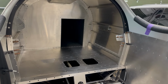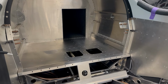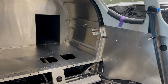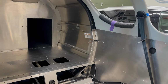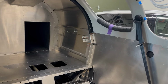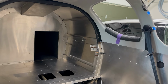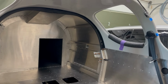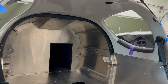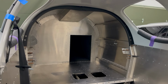Rear seat back stops. The right-hand one fit fine. The left-hand one did not fit fine at all. There's a brace that's inside there that was off by quite a bit. I read on a number of other builds that they also had trouble with that. I ended up making a new piece. Again, I have the fabrication tools to be able to do that. On 16th, 6061, I bent up a new piece, and now it fits perfectly.